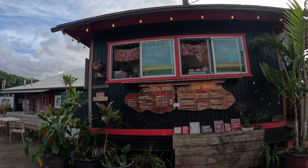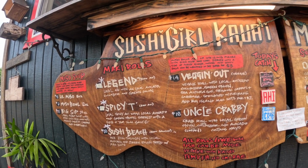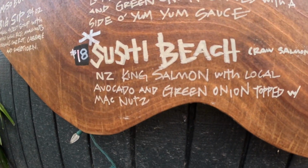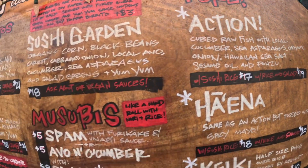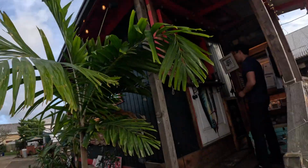We are at Sushi Girl Kaua'i. Look at that. Jen, do you want rice and salad with the poke bowl or just rice? Just rice, please. Okay. We ordered sushi. Jen ordered the poke bowl. We got some musubis. And I got this cute Dooney and Burke bag from the thrift store. I always get lucky and find one.